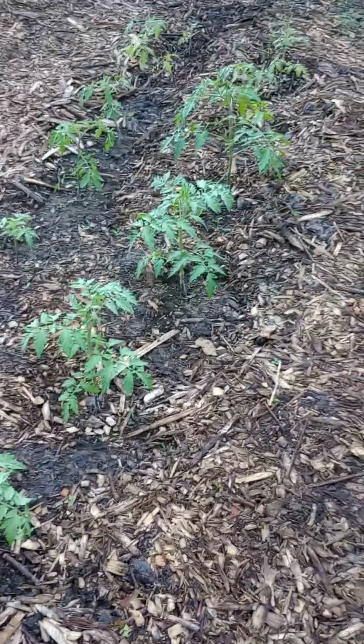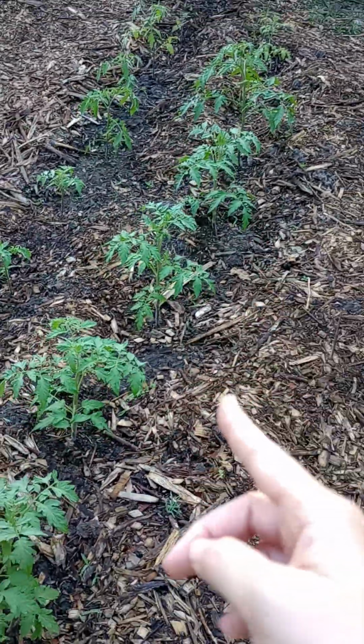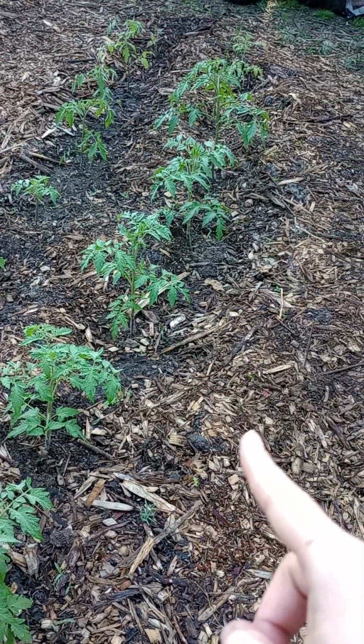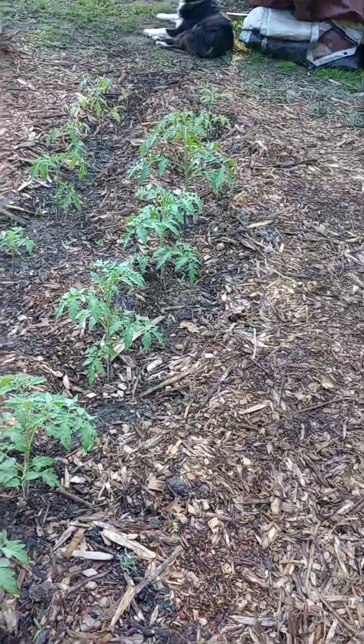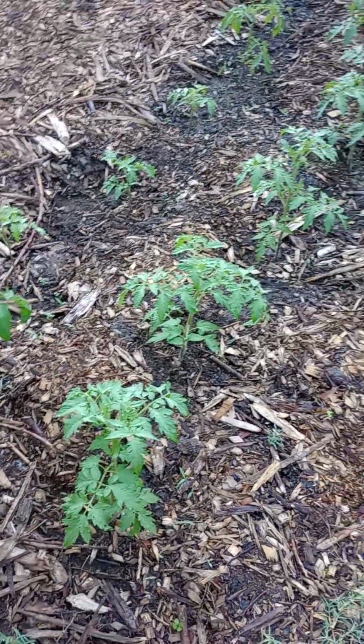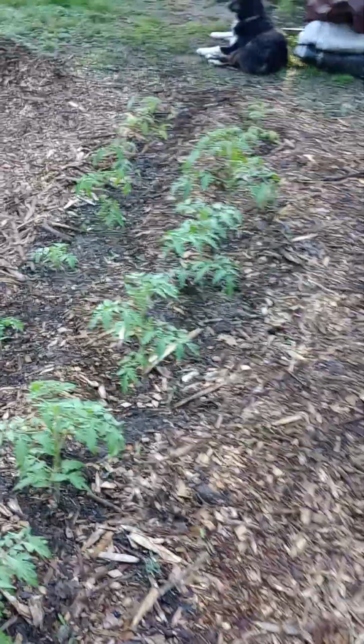They have done great. We actually got these seeds for free at our local library. You can actually check out seeds at the library, you guys. Heirloom, locally grown seeds, and they do great. So take advantage of that.